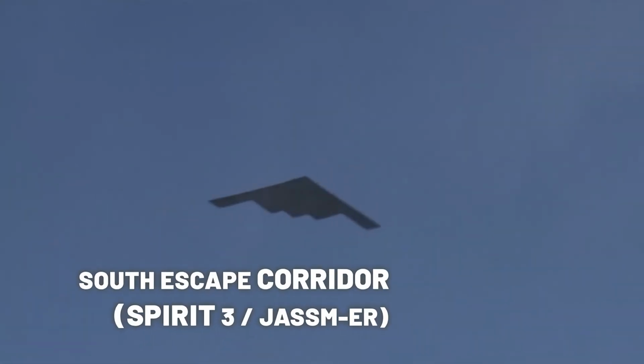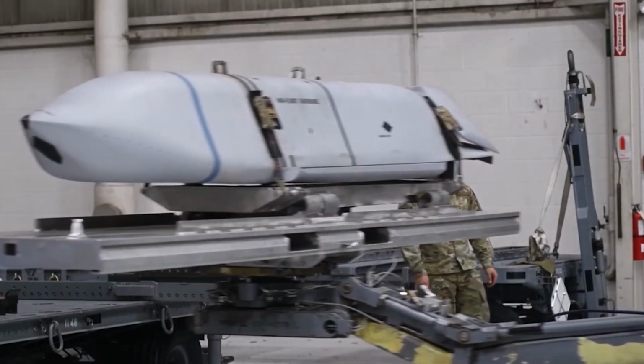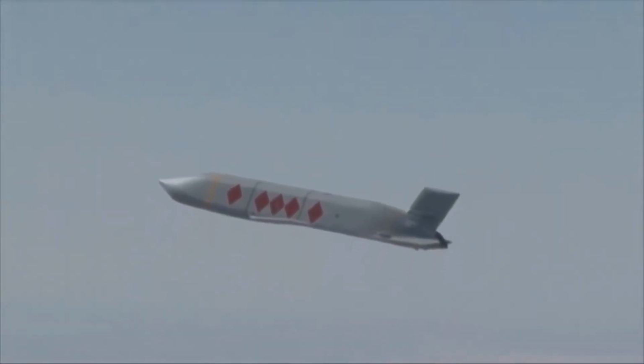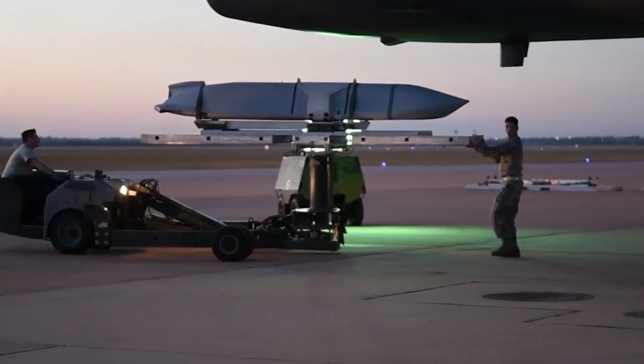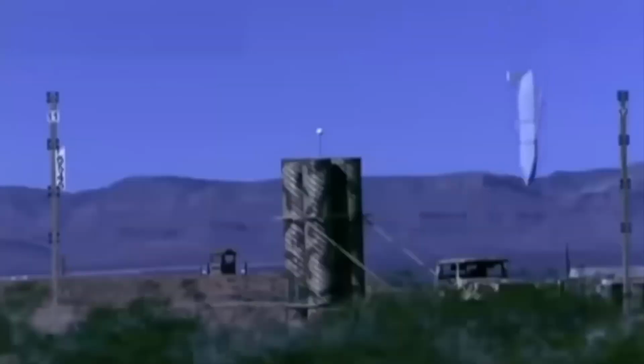South Escape Corridor, Spirit 3/JASSM-ER. The AGM-158B radar-evading missile approached at 50 meters altitude. The iris cover opened in front of the target, and a thermobaric fuel cloud erupted. A micro-delayed igniter mixture ignited. It consumed 21% of the oxygen in 0.9 seconds, vacuuming the combustion air system at 1,000 degrees Celsius and turning the corridor into a fire hose.